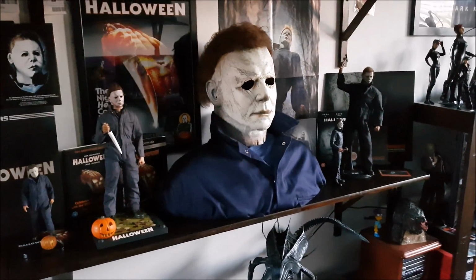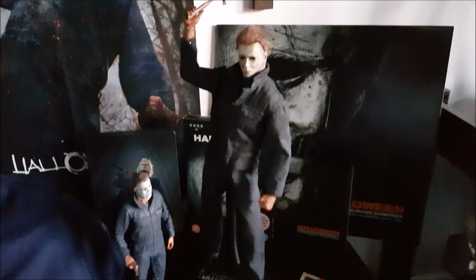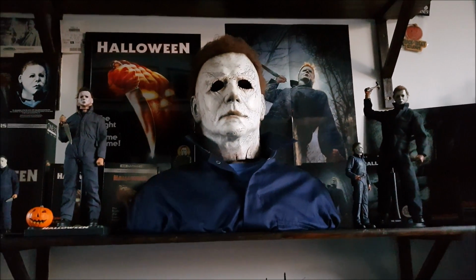So, that will be the display for now. I'm not going to mess with it too much more. I've got the NECA figure and the DVDs and Blu-rays and the custom figure there and the album and the poster and cool little stuff like that. So, there it is. Very happy with that for now.